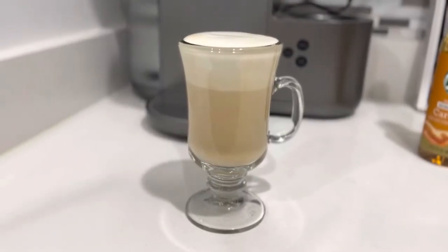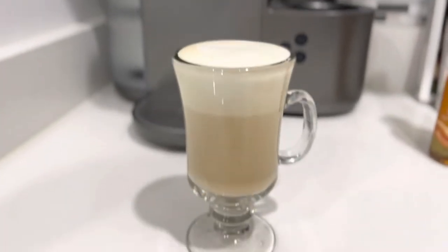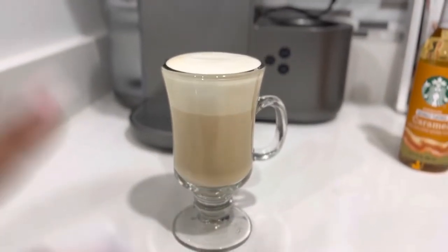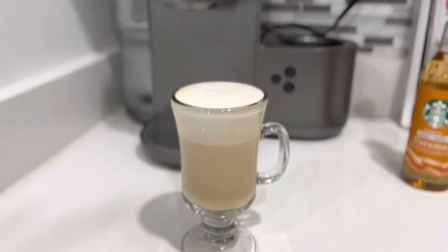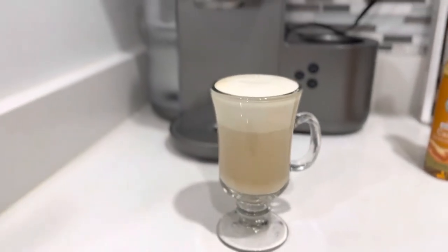Oh my gosh, you guys, look. Look, it's a latte. Oh my god, it's a latte. We made a latte. Oh my god, we're going to try it. Oh my god, wait. I should have put ice in it first. Oh my god, look, doesn't it look real?